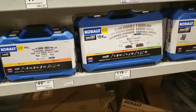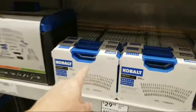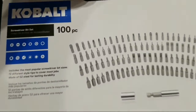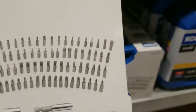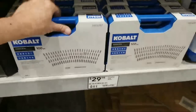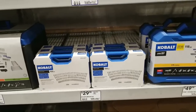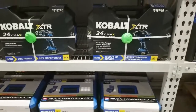Totally insane. Okay, there's your 154 piece. This is 119. These are a nice little kit to get. They don't have the one that we got last year. Mine was the 200 piece, but 100 pieces is still pretty good. This has all those little bits that you have a hard time finding, and they're all in one teeny tiny little case. These should drop to like 15 or something. I saw a kit like this that dropped to like 14 bucks last year. So that kind of gives you a clue as to how much you should be paying.